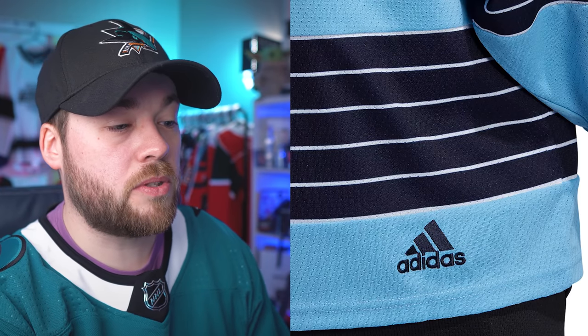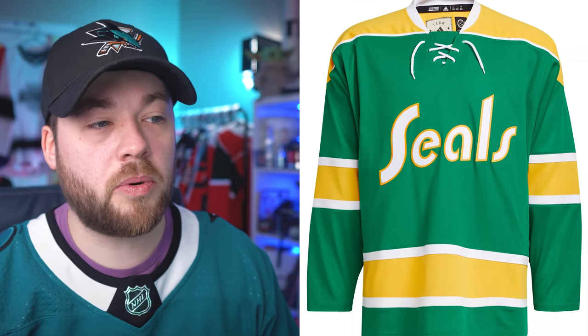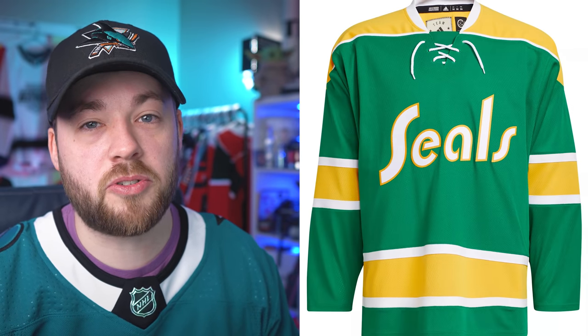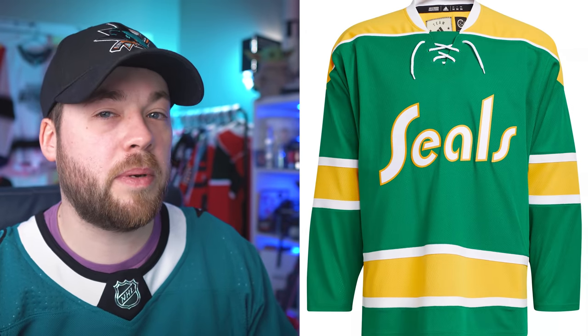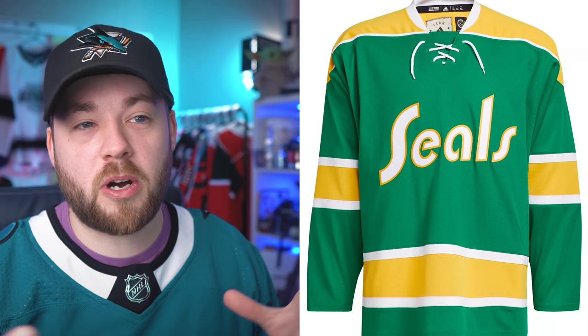Now, the second team is the Golden Seals. I want to bring that one up because it's not exactly what people were hoping for. It's basically the exact same jersey that existed. I think people were hoping for maybe an interpretation of the jersey to make it a little bit more modern or maybe a cross brand.